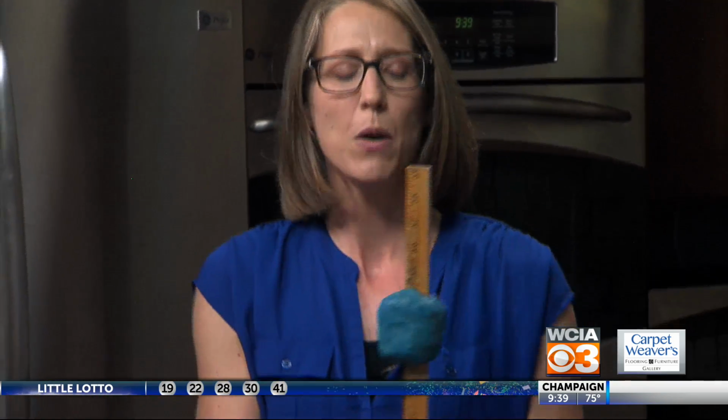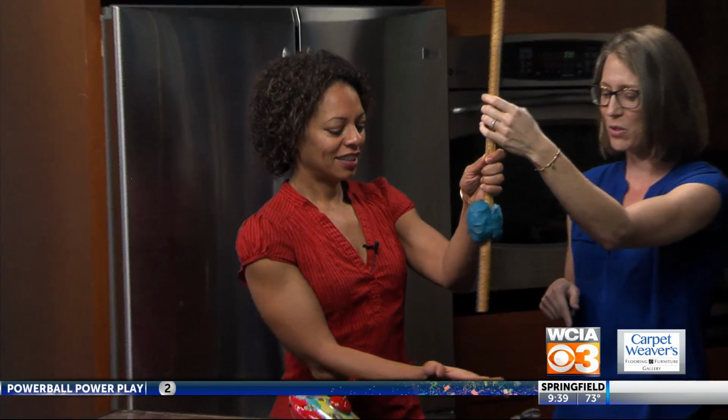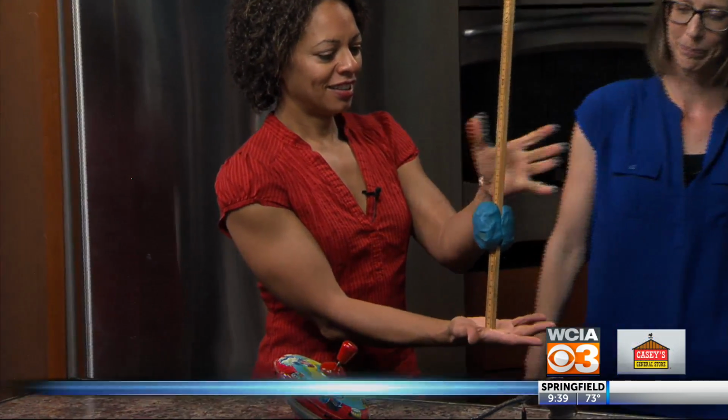And the question too is, maybe a person where their center of mass is higher up in their body, are they more stable than a person where the center of mass is lower in their body? So I'm going to ask Nadia if she might demonstrate this for us. Try and balance this on your hand or your finger with the clay ball down, and then we'll try it again with it on the top.